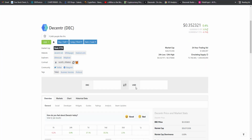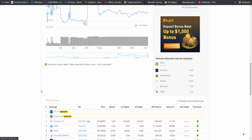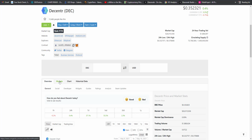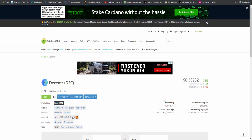So while my stuff's loading here, go to CoinGecko, go to CoinMarketCap, look up your project, scroll down, it'll tell you where you can buy it, where it's listed. Same with CoinMarketCap. If you go to CoinMarketCap, look up your project, and there's a market section. You click on it, and again, it will tell you everywhere it's listed. So folks, that's where you find it. So that's what's going on with that.